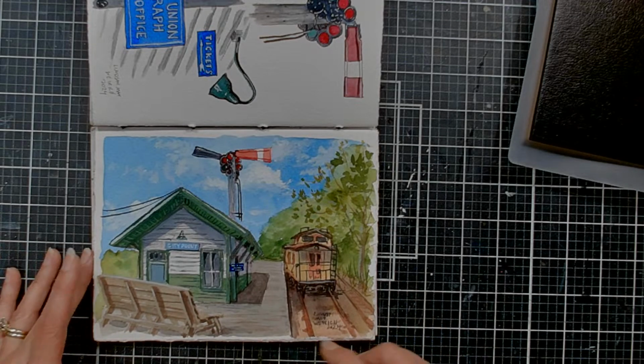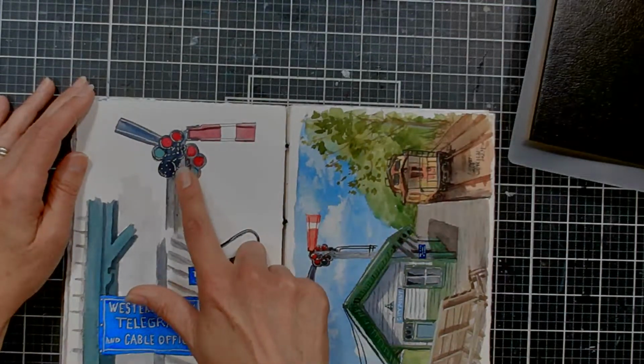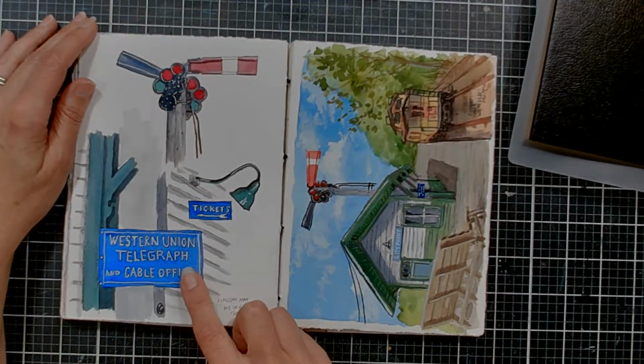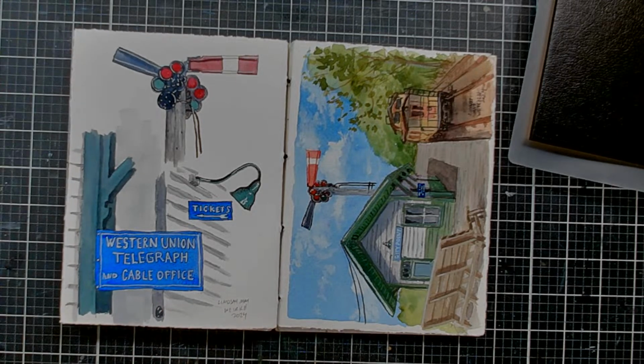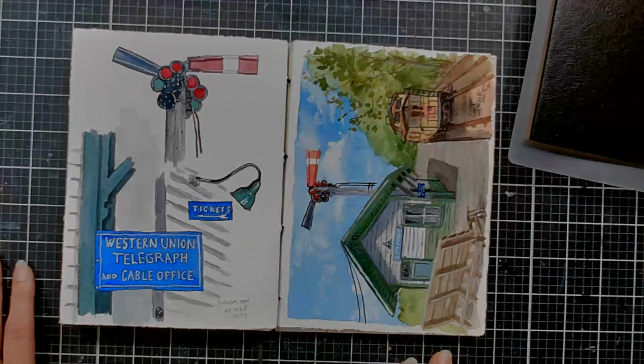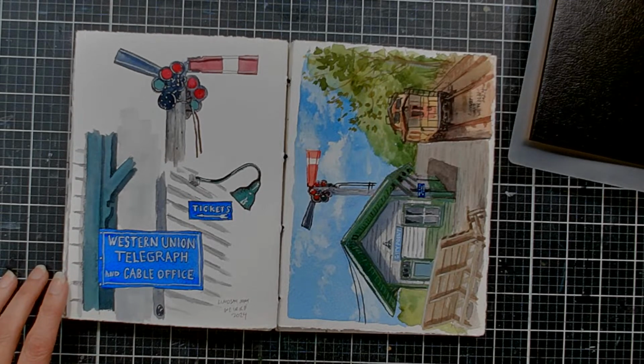The location was beautiful. I did some pencil sketches of some details, like the little train signal. And I used this for the prompt global because there was a Western Union Telegraph office there. They had the sign for it. And I think it's like a museum too. And I just really love that. I thought that was really sweet, really cute.